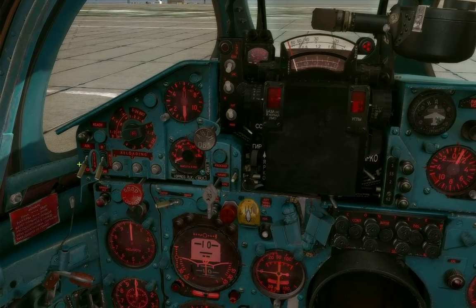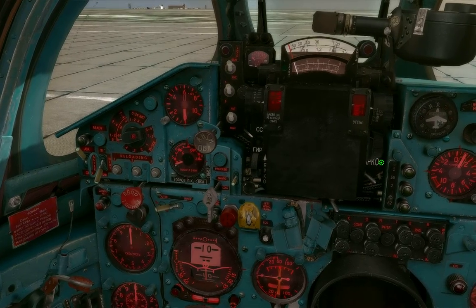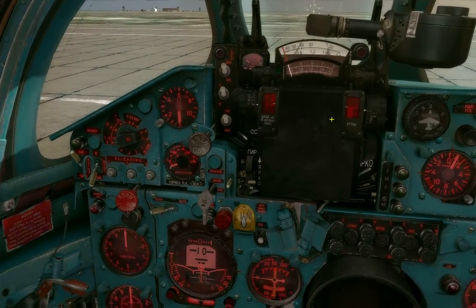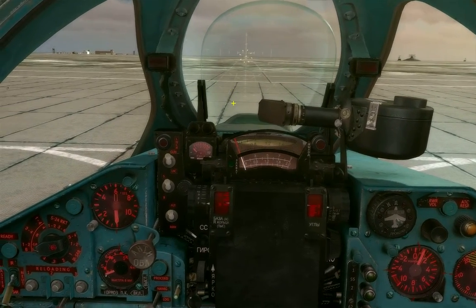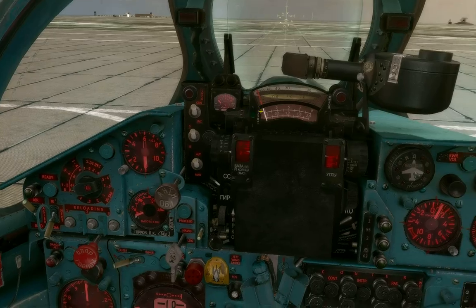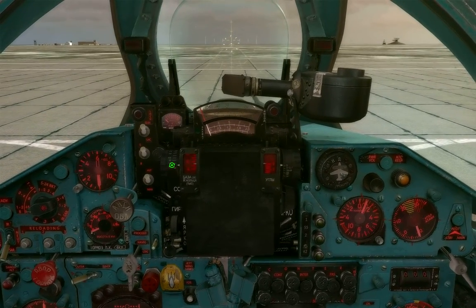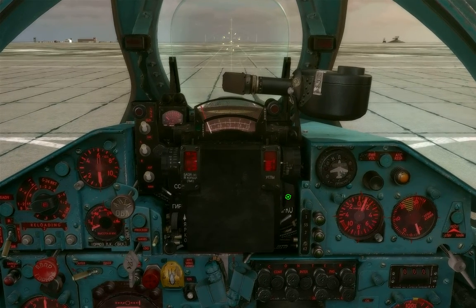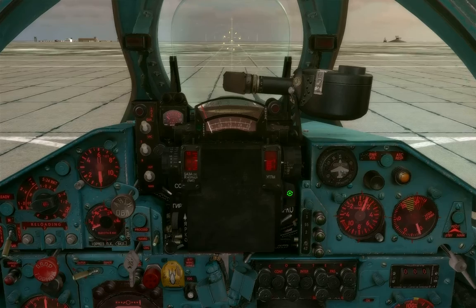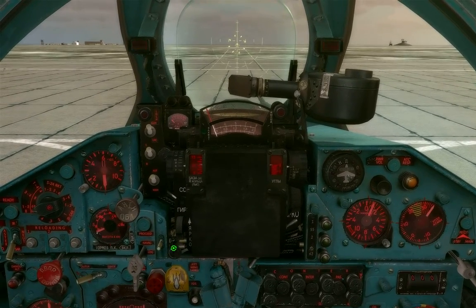This is the nose cone position indicator. Because there is a nose cone, I don't know if you can see it, there's a cone sticking out of the air intake in the nose that moves forwards and backwards to adjust the boundary layer of air coming in and out to allow the engine to be fed at any temperature. I'm sorry, not any temperature, any speed rather.